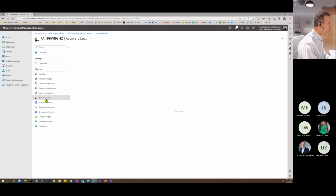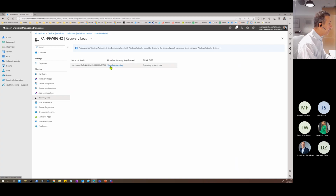Recovery key, again, as you heard on a video, it is very important. The devices are encrypted with BitLocker. So all this information about the BitLocker is available within the profile for that device, and you can look at the recovery keys if need be.